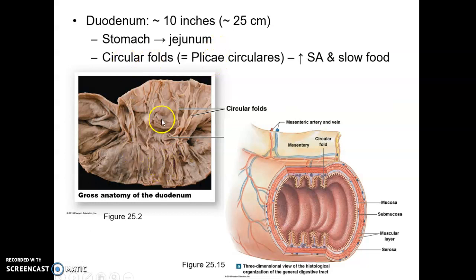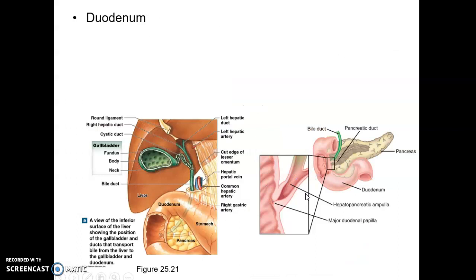Internally, histologically, but also structurally, you'll see the duodenum has what are called circular folds, these larger folds shown here in the diagram, also called the plicae circulares, and they function in increasing surface area. So as the food material, the chyme, works its way through, it has more surface contact area with the circular folds, and this also helps slow down the movement of the food through the duodenum of the small intestine, and that gives the digestive enzymes time to work on breaking down the food nutrient molecules.